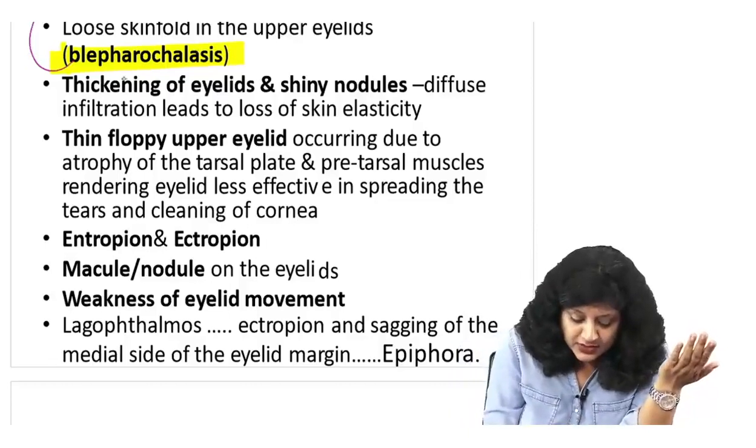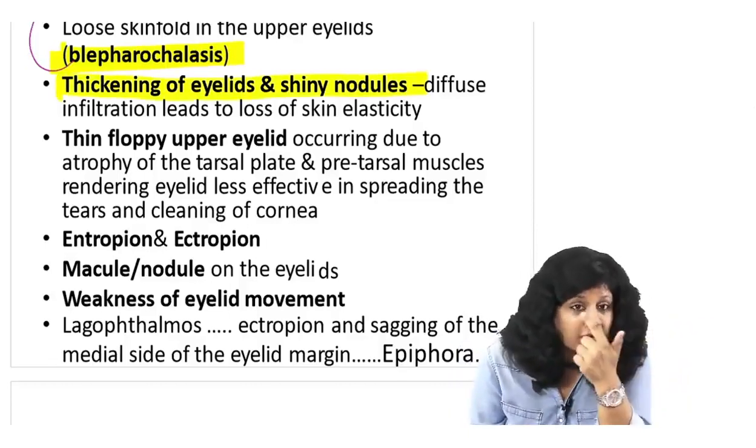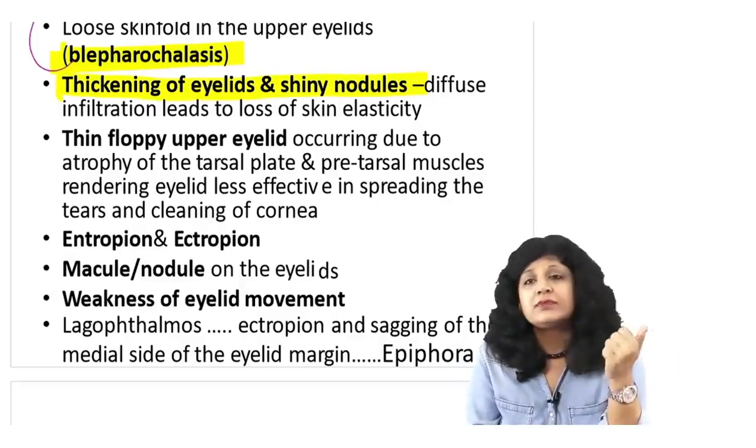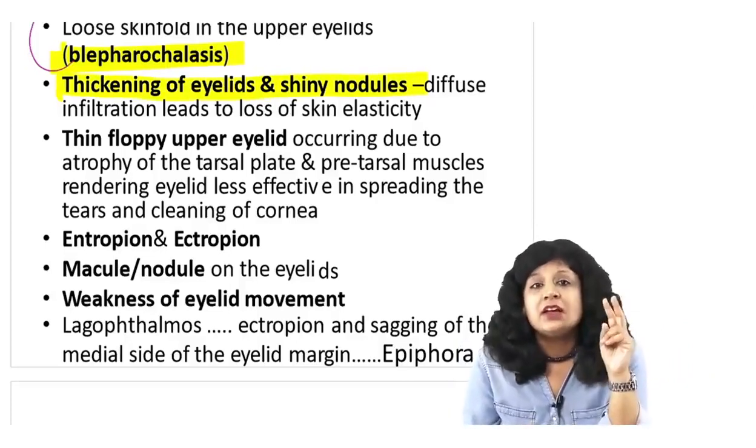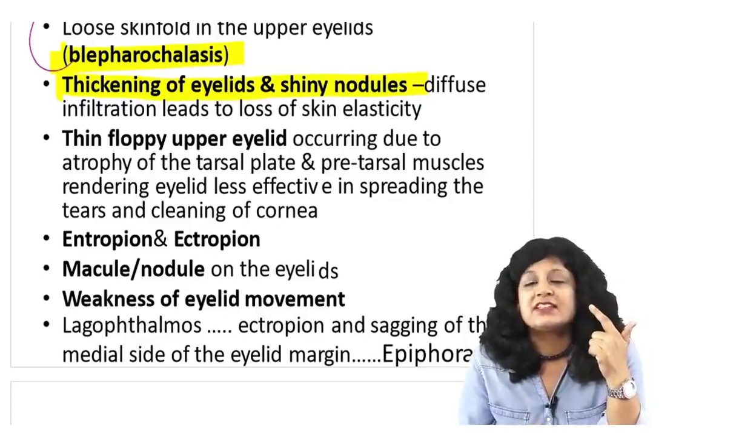So you have thickening of the eyelids as well as shiny nodules you can see over the eyelids. Then the third important thing is that in the eyelids you also have the tarsal plate.